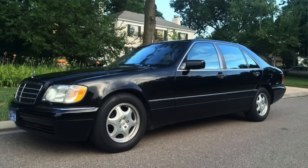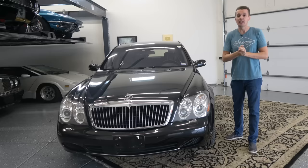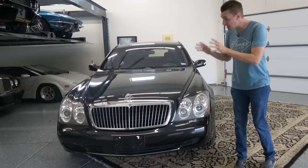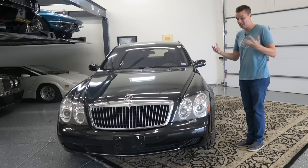This was actually developed on the previous S-Class chassis, the 140, that Mercedes spent over $1 billion engineering, and there's some remnants of that because this car was developed in the late 90s. They unveiled it at an auto show as an experiment. It was a huge hit, so they decided to put it in production, and well, it was a massive failure because the S-Class, well, it did look a lot like it.